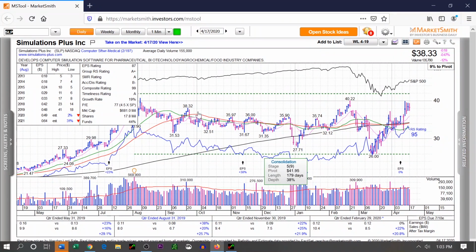So pretty cool. And it's got this nice long-term consolidation. It is a later stage base though, as you can see. And overall, there's not great earnings growth here, but the sales growth is pretty constant. And for 2020, you can see the estimates are up only 2%, but for 2021, they're up 31% from that. And that EPS rating is an 87. Group RS is an A+. That's great to see. SMR rating is an A. Accumulation distribution is a B-, and that composite rating is a 99.